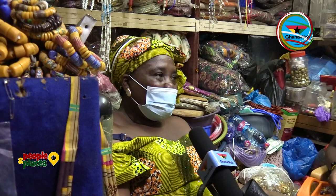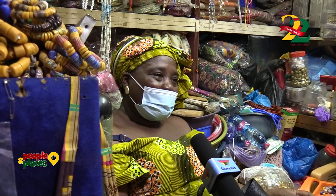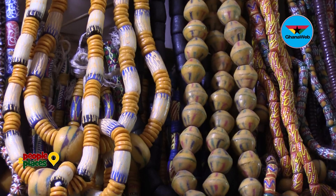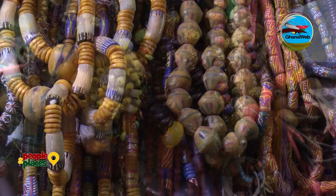But the only consolation we have is that now we Ghanaians have moved into the local beads. During our ceremonies, that is our weddings and engagements, we've shifted to the traditional sector, and that is what is balancing a little bit. That's helping. You mentioned foreigners who come here to buy for their friends.